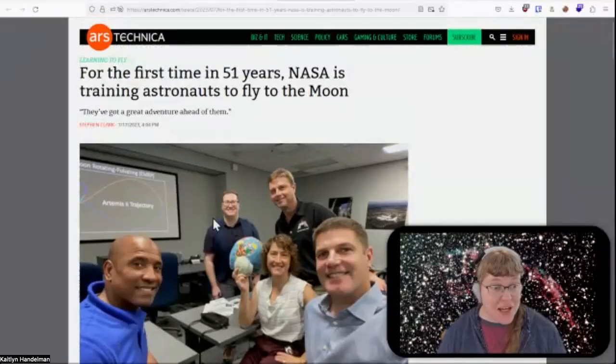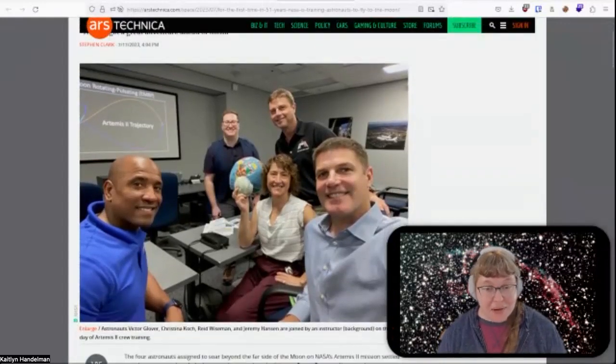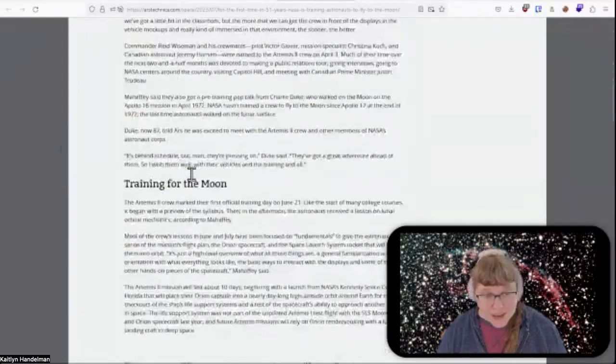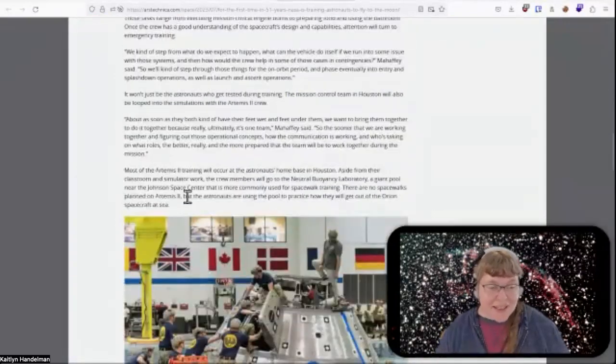So Ars Technica has an article written by Stephen Clark, and you can see the astronauts here that are going on the Artemis 2 mission. And right now, I think it started like late June, they were looking primarily at the spacecraft missions, but they have fully begun training for this new moon mission, and this has not been done for over 50 years. So I guess they're building this all up from the ground again.